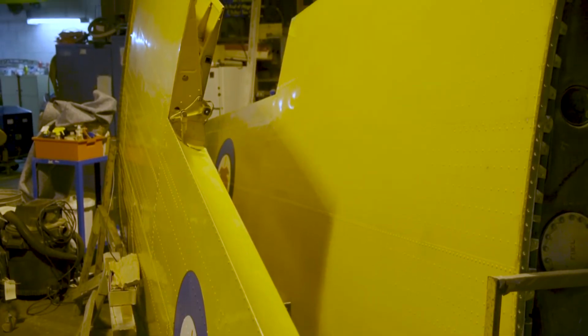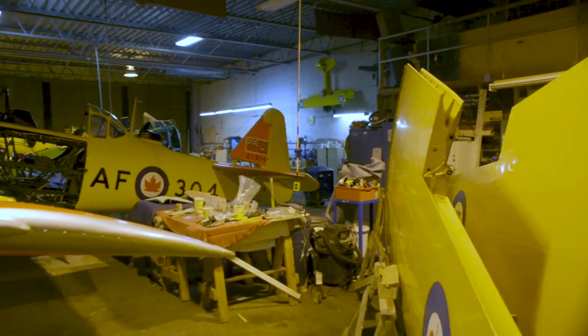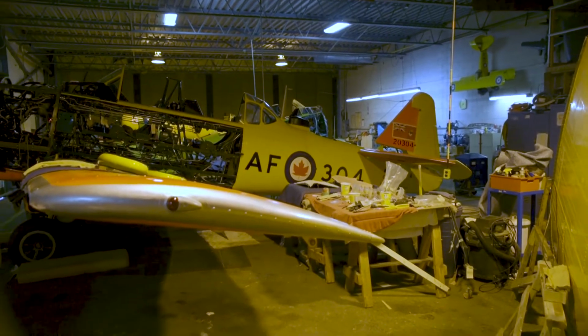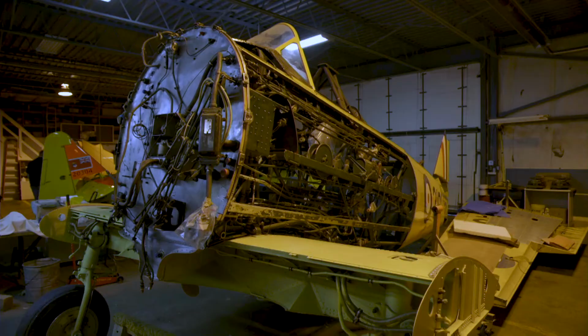Our initial mission was to display and demonstrate aircraft of the British Commonwealth Air Training Program to commemorate what the people had done back in those days to help us realize the freedoms we have today, and also the intestinal fortitude that they had to leave their homes at 18 years old and serve their country and what have you. But we've really become a community-based organization because we have a very multifaceted organization.